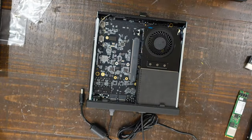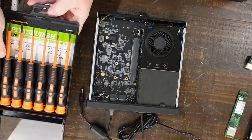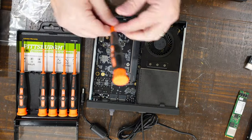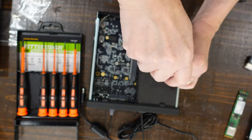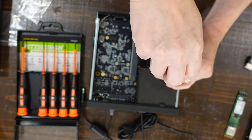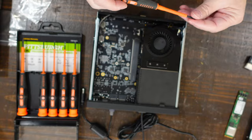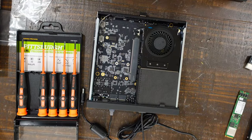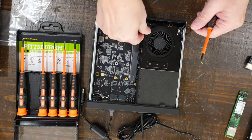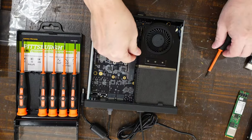This is too big of a screwdriver, so I'm going to need to grab my precision drivers. And I want a Phillips head, should be it. Wow, those are really super tiny screws. We're a little spoiled with the HP mini PCs, how the fan just lifts out. No tools needed. So not sure why they decided to do that here, but not that big of a deal.